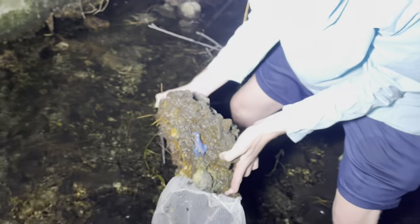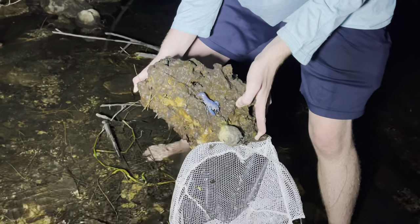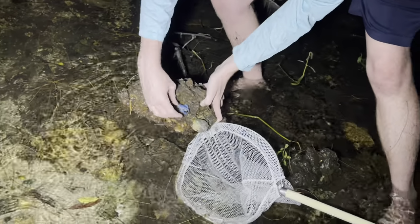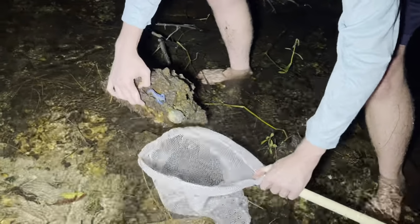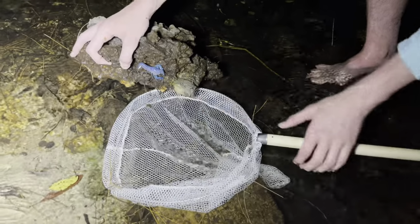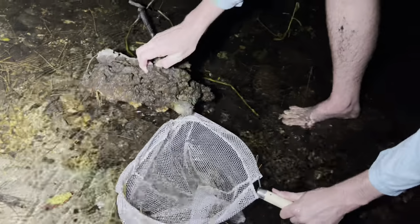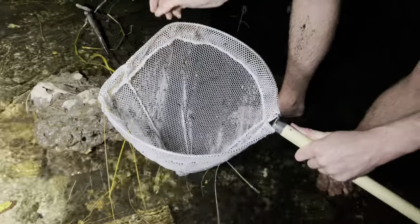Look at this. Guys. Dude. Oh my God. This is insane. Guys, we just got a blue freaking crawfish. Look at him. Look at him tucked up in there. I want to drop him right into the net. Ready? Come on. Oh, Jesus. Woo. We got him. Thank God.